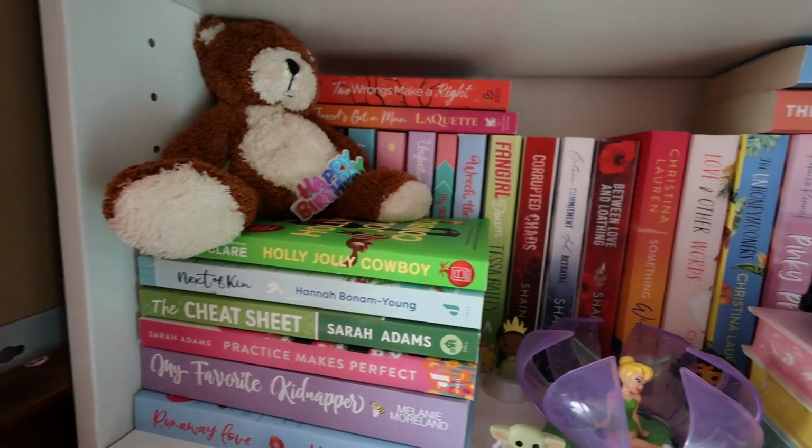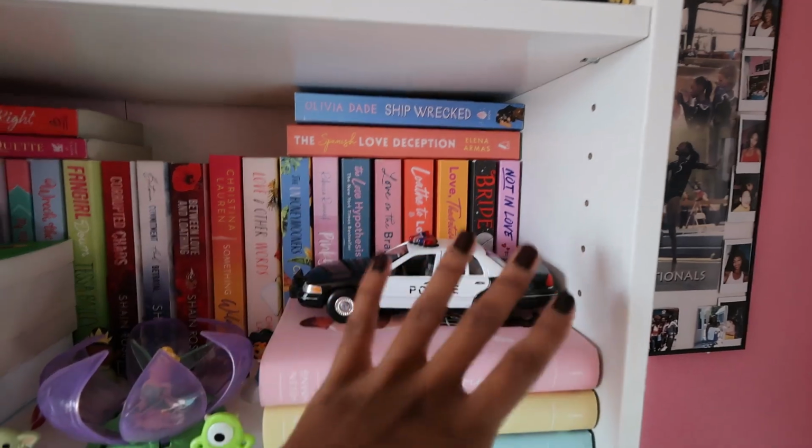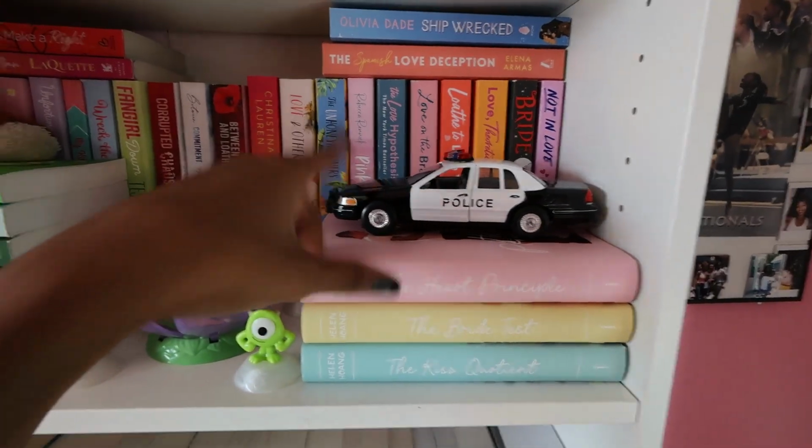Next, we have this shelf. I also redid this one because some of these books were actually up there. But all of these are pretty much rom-coms. That's what's up here. Don't know where I'm going to put this, but I wanted to keep it somewhere.